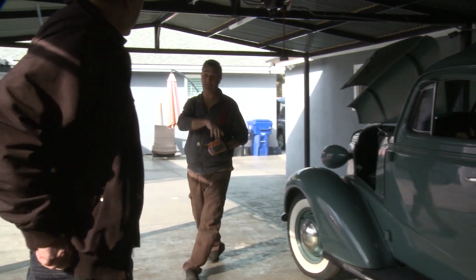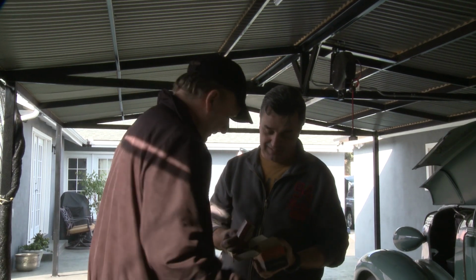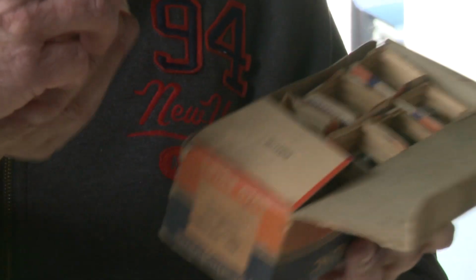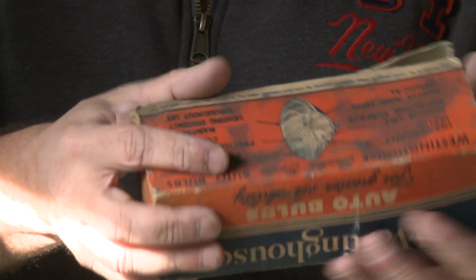Yeah, that sounds strong. Really? That's a big horn. In the original box. So you got the tobacco, you got the bulbs. But original, you know, I'm a big fan of these things because they don't sell them anymore. The radiator is original.